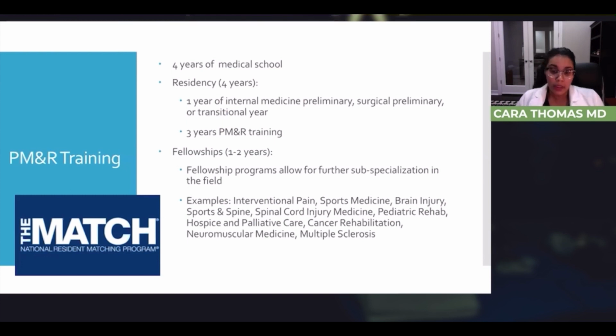So you can do interventional pain management, which is either a PM&R program, a family medicine program, and some anesthesia programs actually accept PM&R students. You can do sports medicine, which emergency medicine programs as well as family medicine offer. But a lot of people really love sports medicine as well. There's brain injury. There's sports and spine, which is a combination of sports medicine and the interventional pain. You can do pediatric rehab and deal with patients who have developmental issues, cerebral palsy, things like that.